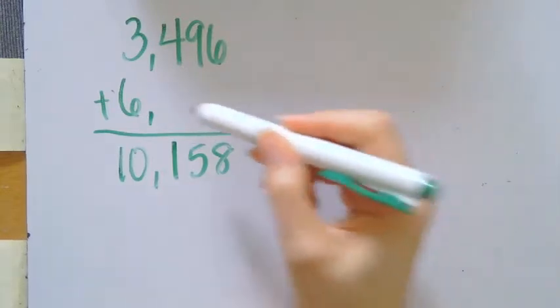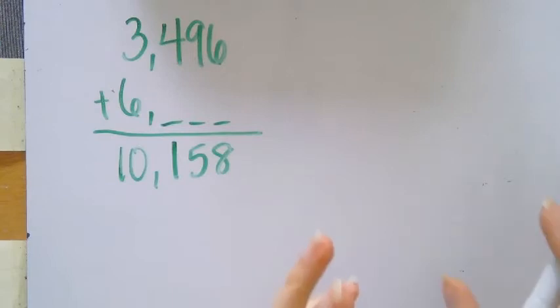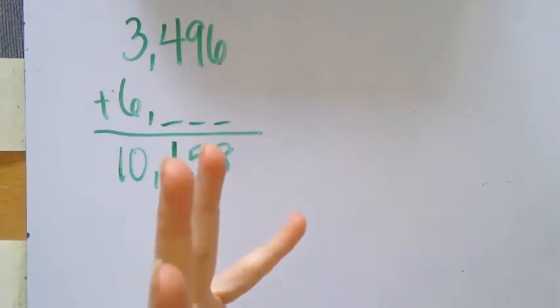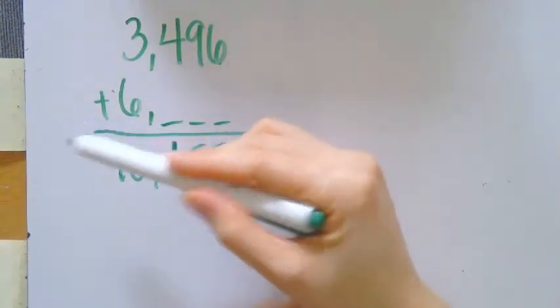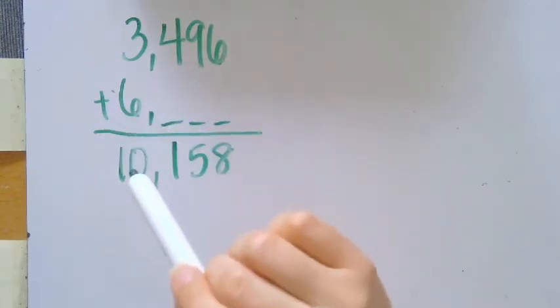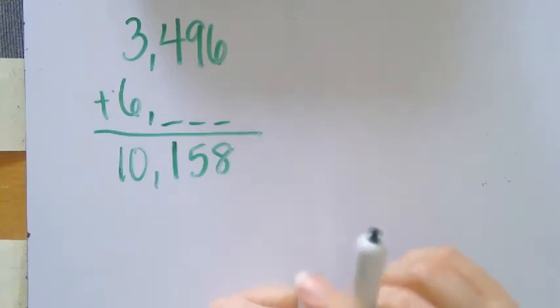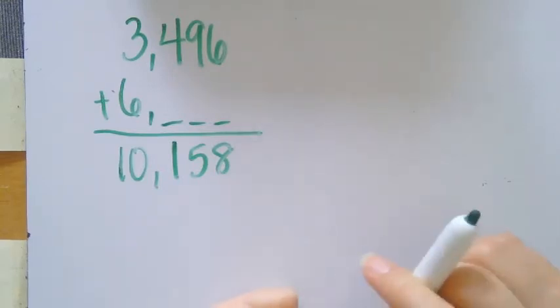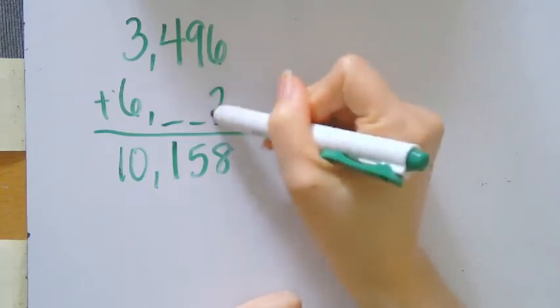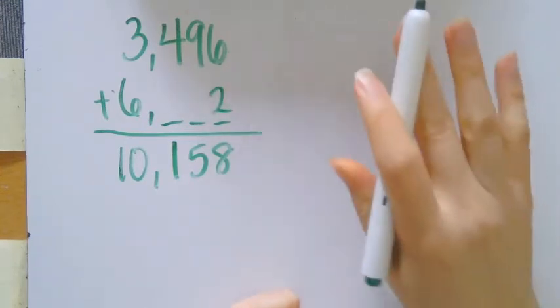All right, so I noticed that I have 1, 2, 3 digits that I need to find. When we're adding, the first thing we need to do is notice what the operation is. 6 plus what is going to give me 8? Thank you for those that said 2. 6 plus 2 is 8.